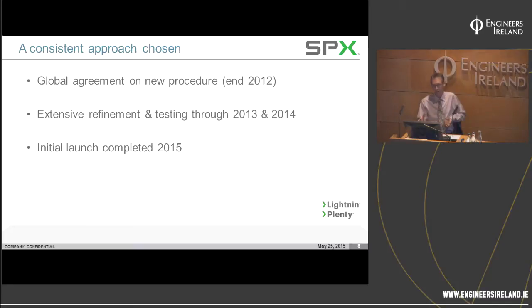The coding and the refining and the going back and testing and then refining again, that's taken a lot longer than maybe people imagine. But as I say, it was launched at the beginning of this year, and we're finally at the point where we're now using it in anger, and it's turning out to be, I guess, as good as we'd hoped it would be.